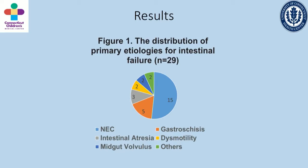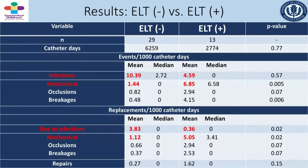So we had 29 patients with a median age of 2 months. We had around 10,000 catheter days. 13 patients had a pre and post ethanol lock therapy period. NEC was the most common diagnosis, followed by gastroschisis, and this chart shows the other diagnoses.